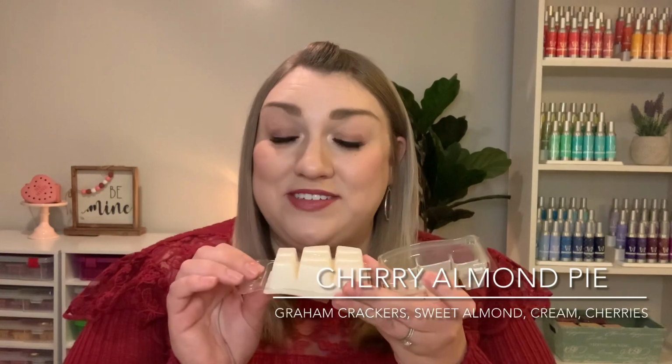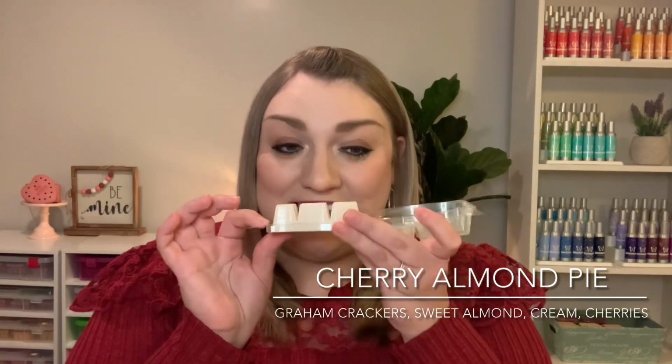This next one actually is in my Scentsy club, and I'm so glad that it's there. It is Cherry Almond Pie. Now this one does tend to come back in Bring Back My Bars every now and then, so I wouldn't be surprised to see this one again, but this is one of my all-time favorites for February. I get a very sweet cherry mixed with a very strong, noticeable almond extract scent. So you really have to like almond extract to like this scent.